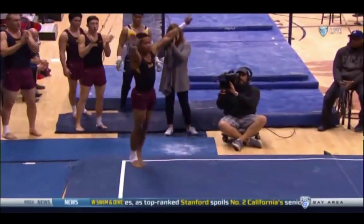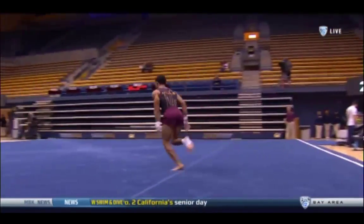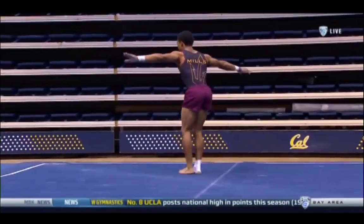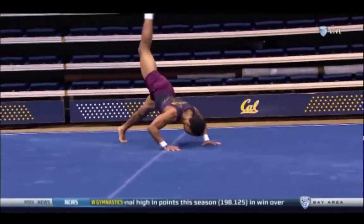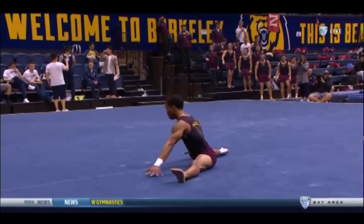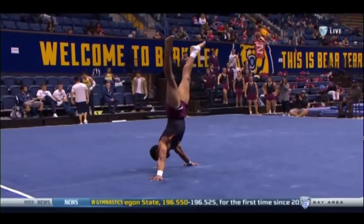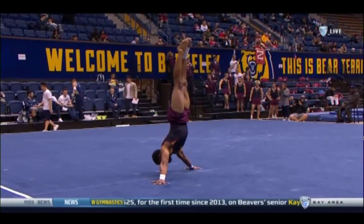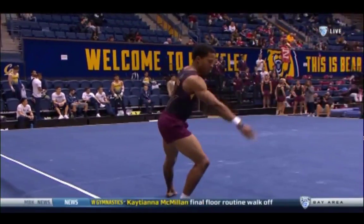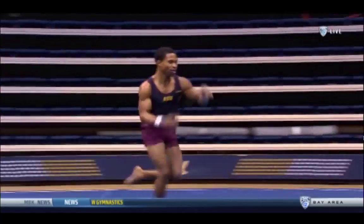Great landing right there. Best score so far tonight on floor, Stanford's Jordan Clerk of 14-9. Oh boy. And he just was not in a good position on that sequence of tumbling skills. I don't know exactly what they'll do with it, because there are several different deductions that he had, but it's going to come close to a point off, which is too bad because it's a very nice exercise.